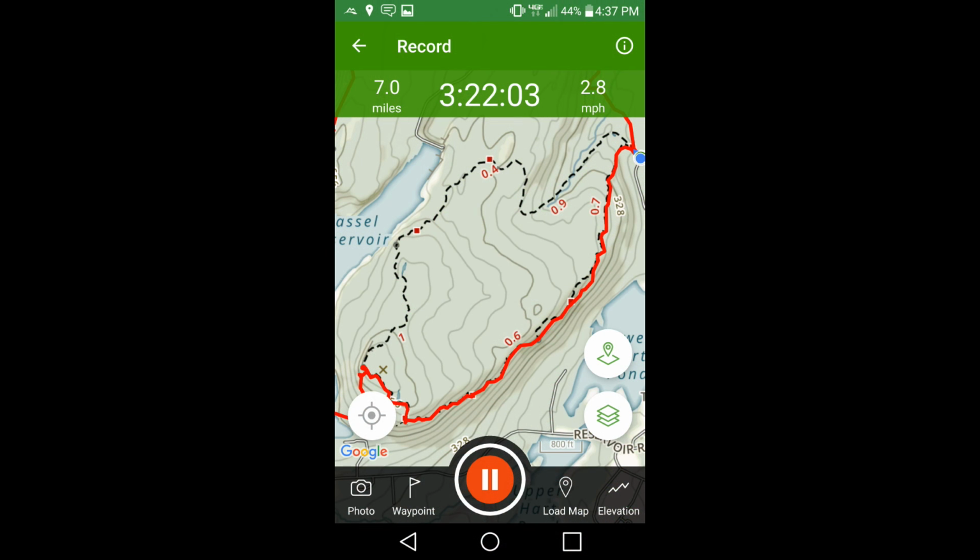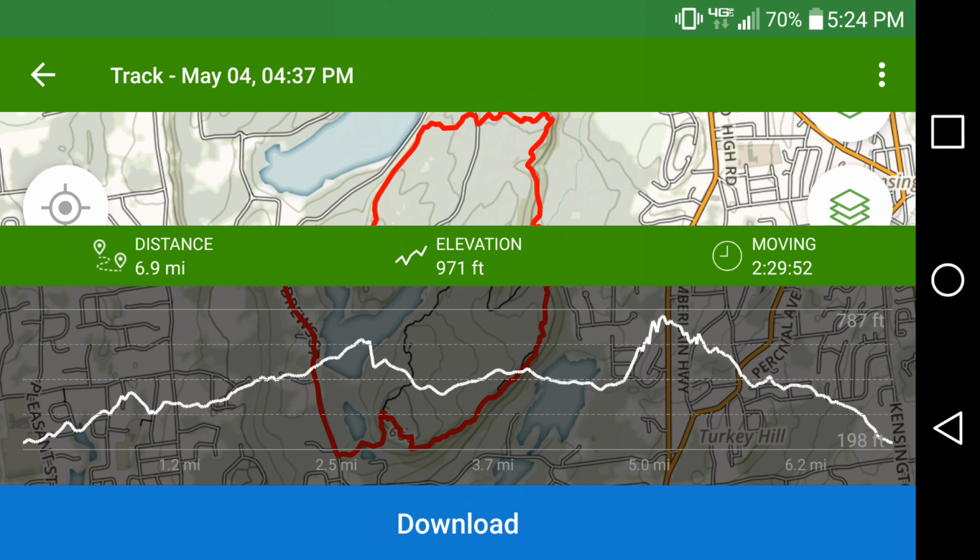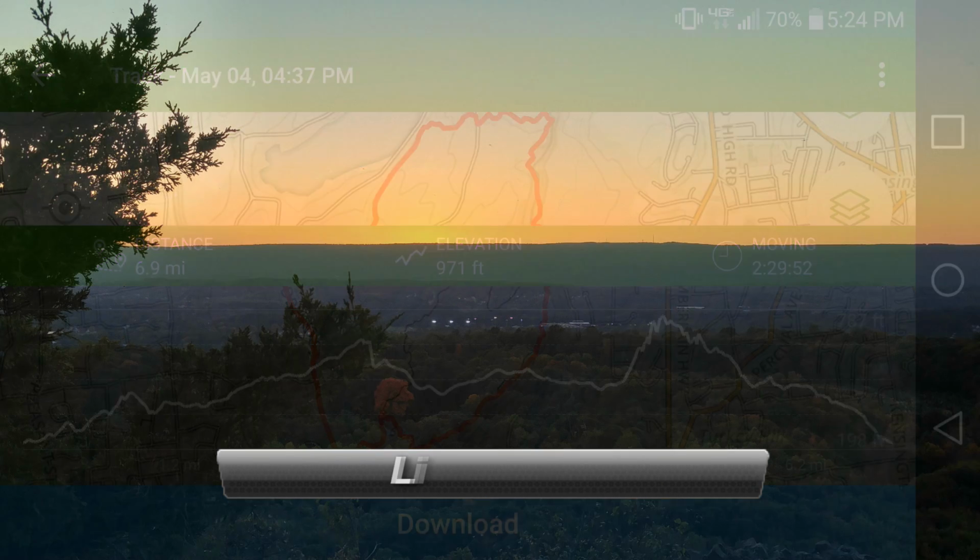And so far, the AllTrails app says we've gone 7 miles. It takes a while to fully calibrate the trip. Later on, it said 6.9 miles. Looks like 3 hours and 20 minutes. Elevation, there it is, 6.9 miles. Elevation of, I believe that says 901 feet. Moving for 2 hours 29 minutes. You can see the elevation down below. That's why I love this app.